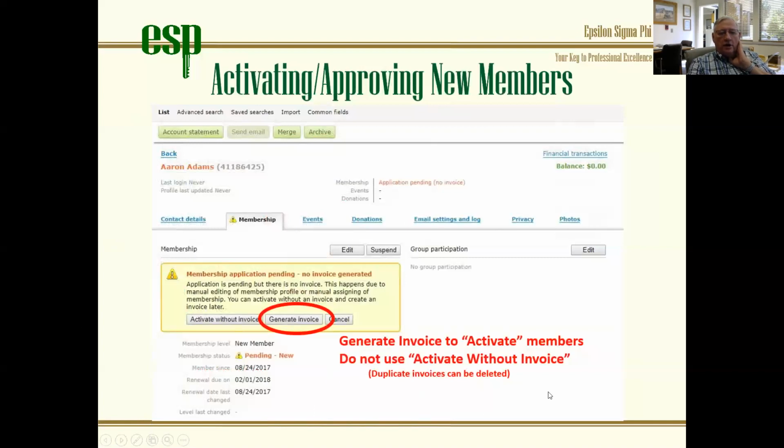And I put a note down here. Don't worry about any duplicate invoices, because we can go in and look at those invoices. If there's a duplicate because the person has created an invoice and you generate an invoice, we can tell right off the bat that that's happened, and we'll just delete the duplicate one and we'll be fine.